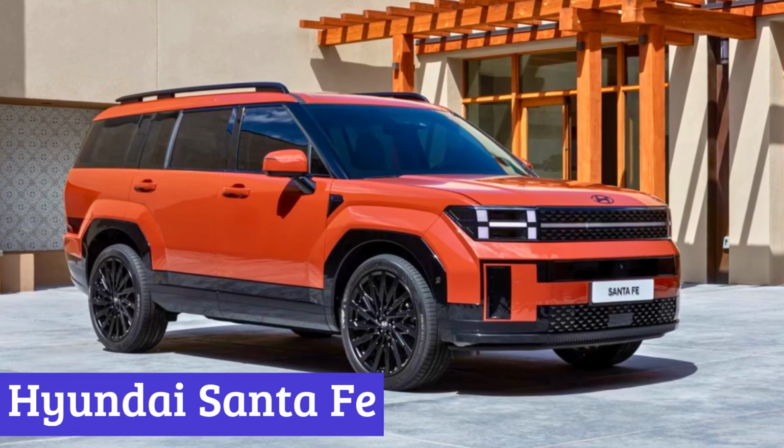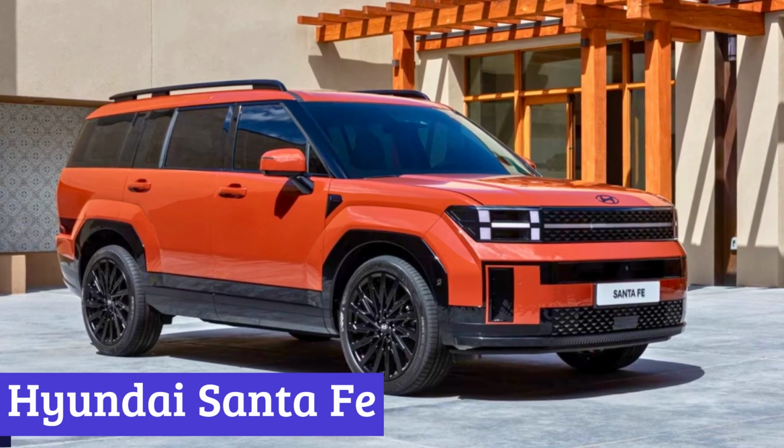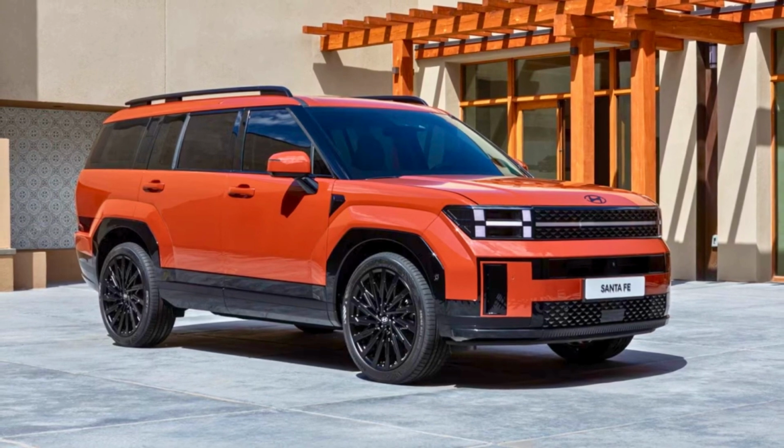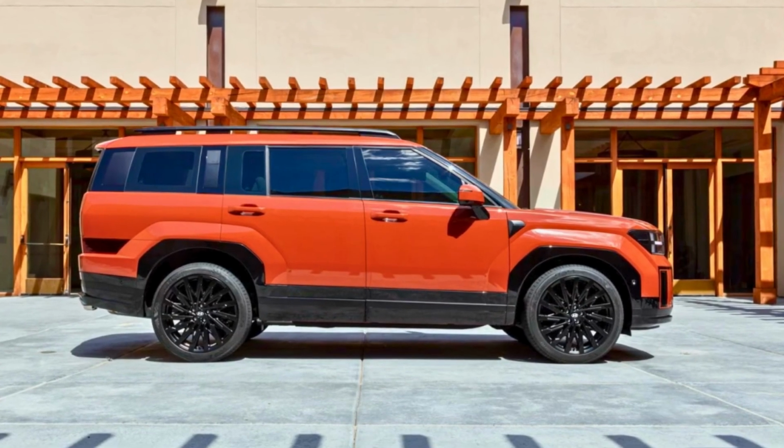Number 5. Hyundai Santa Fe. This bad boy got a makeover. And it's not just about a new coat of paint. We're talking more space, more oomph, and a touch of outdoor vibes.